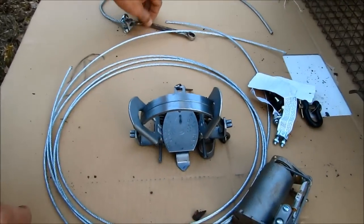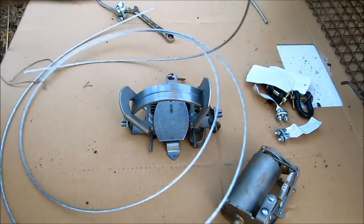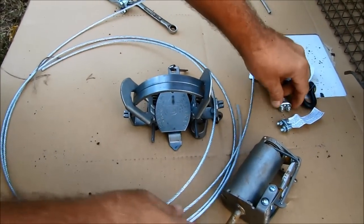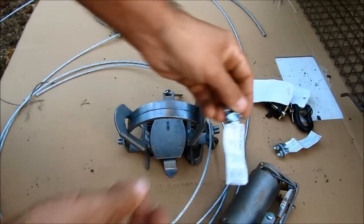So what I did was I went down to a local hardware store and bought 2 sections, 8 feet long, of this galvanized wire. I think this is 1/8. And a couple of U-bolts. These come from Lowe's, Blue Hawk U-bolts.